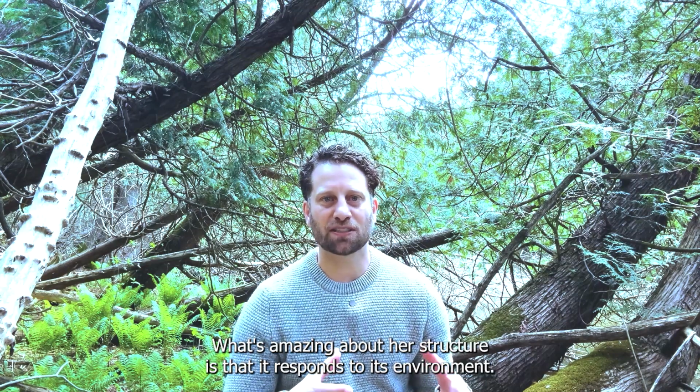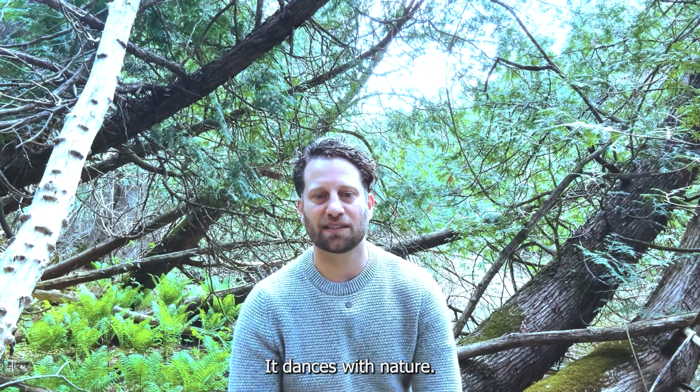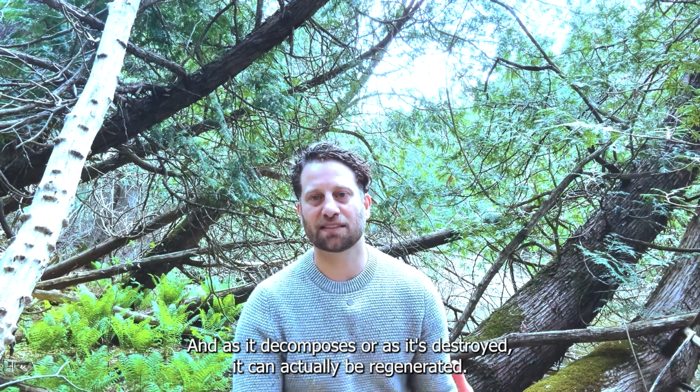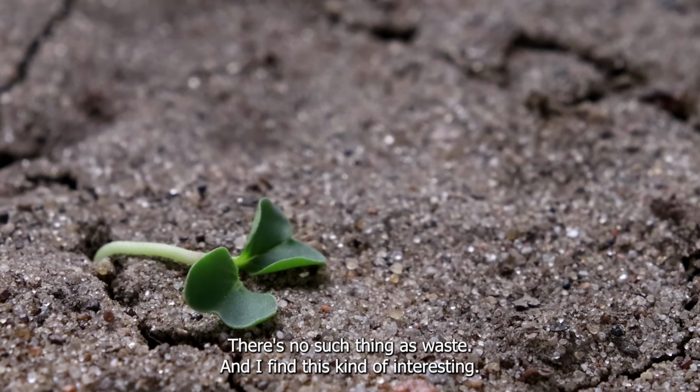What's amazing about her structure is that it responds to its environment. It's not fighting its environment, it dances with nature. And as it decomposes or as it's destroyed, it can actually be regenerated. The beautiful thing about nature is that everything in nature is recycled. There's no such thing as waste. And I find this kind of interesting.